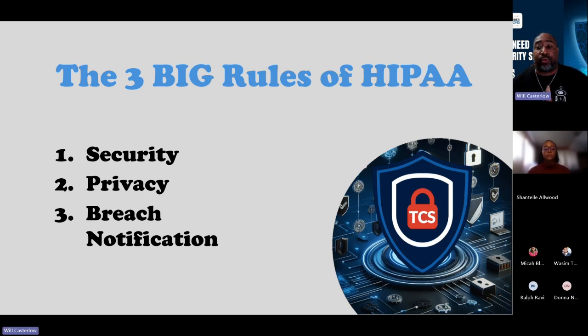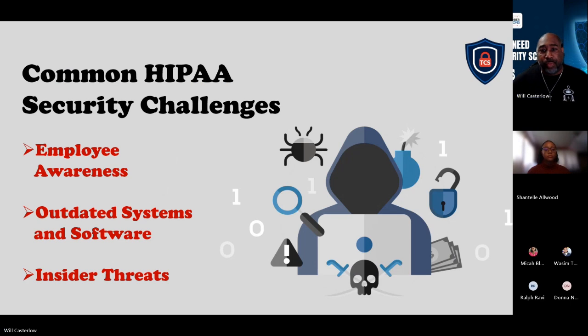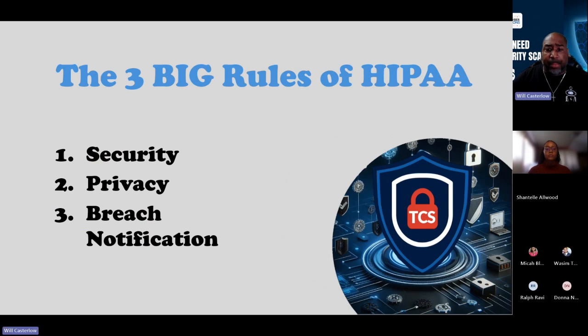So starting with these three rules is the best way to implement multiple layers of security that will limit the data hackers have access to and minimize damages. HIPAA has plenty of rules, but we're honing in on the top three right now. Missing these can really throw a monkey wrench in your business. And again, this is how we start when we come into any business as a cybersecurity management tool.